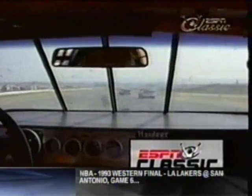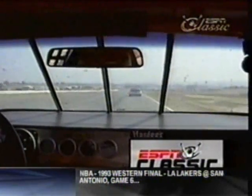And we now move inside Dale Jarrett's car, the Hardee's Oldsmobile. He's running behind Lake Speed. Lake is a couple of laps down as a result of some problems earlier when he was in the garage area. Dale now up in the 9th position after Sterling Marlin made his pit stop.